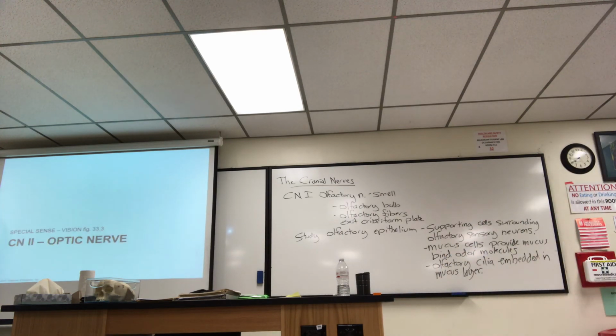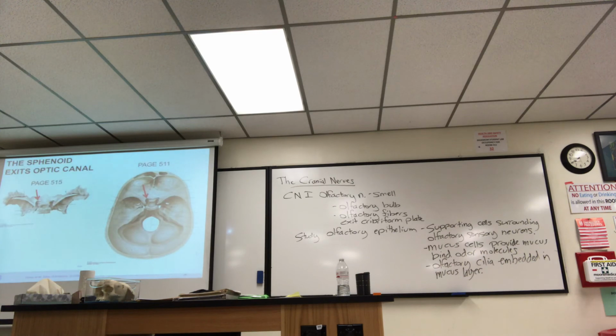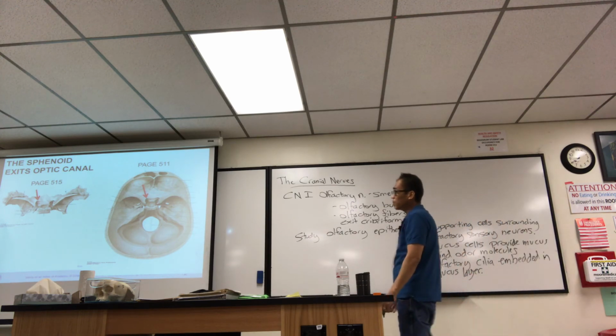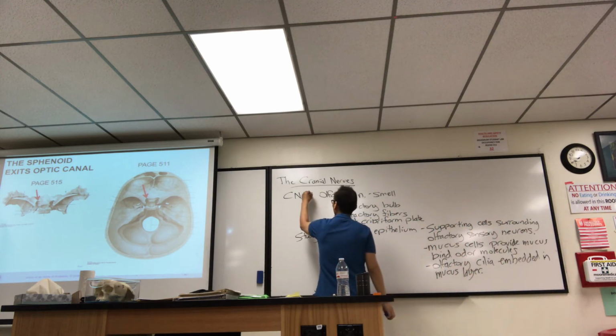Cranial nerve 2, optic nerve. So here's a picture of the sphenoid bone in and out of the skull. Sphenoid. Because cranial nerve 2 exits the optic canal of that bone.